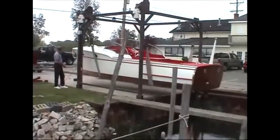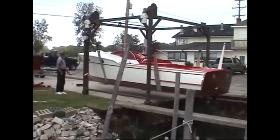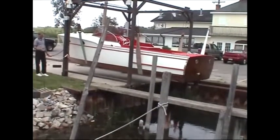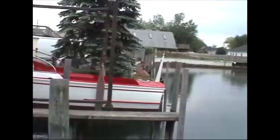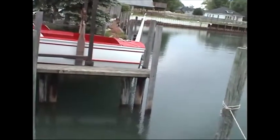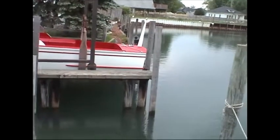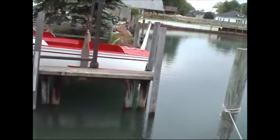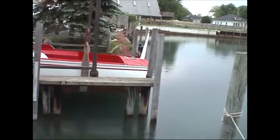Yeah, I had to walk around with the camera turned on again. I can't see the record, but we're recording now. We've changed the strap positions, and we're going to put her in the water. Rudder will be first. She's wet.